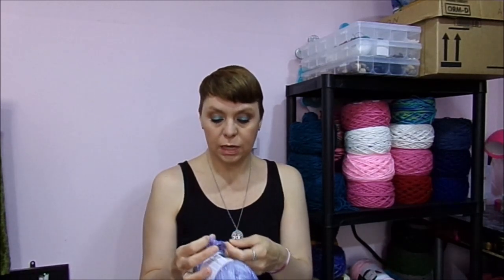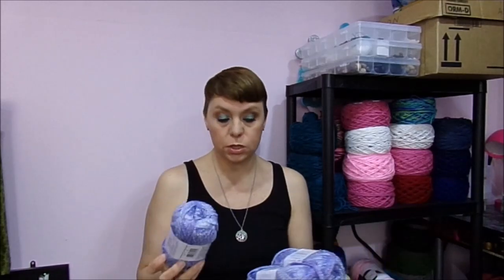But what I thought that it might be good for is maybe finding a similar color in regular yarn, because I was telling you guys towards the beginning of the year that I wanted to work on some crochet skirts, so I thought that this might be an easier way to add ruffles to a skirt. So I grabbed 3 of them. I hope that's enough. If not, I'll have to make do, because they're gone now. I think I got that last week.